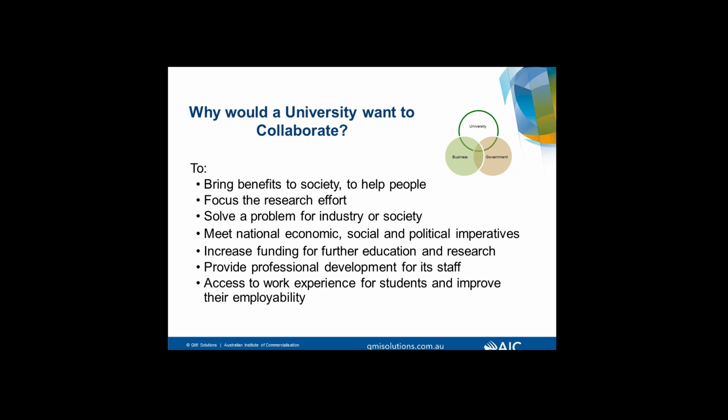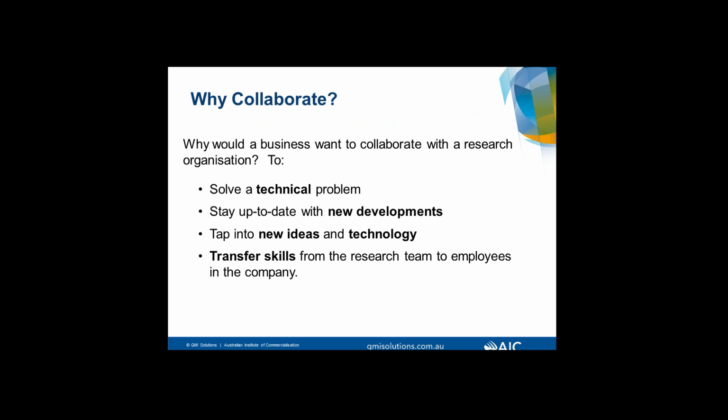So why would a business want to collaborate with a research organisation? Well, they might be looking to solve a technical problem that they have that requires some research. They may want to stay up to date with new developments in their area of industry and to tap into new ideas and technology that are being developed, prototypes and so on. And they may want to collaborate to transfer skills that the research team has to employees in the company. These are all primary reasons why businesses would collaborate with researchers.